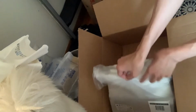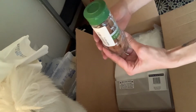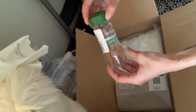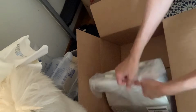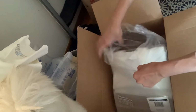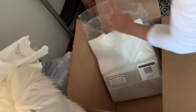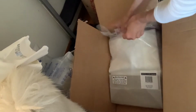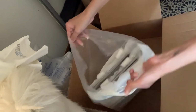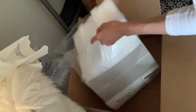And then up next we have, oh okay, cinnamon sticks, very autumnal. I actually already have these, but it's good to have extra ones. And then it's not as much in here as I thought there would be. I thought it was the package of everything for some reason. And then we have, for a Black Friday special photo, some clear plastic bags here. Yeah, so that's pretty much it for this box.